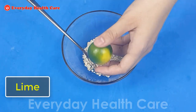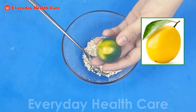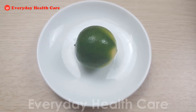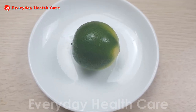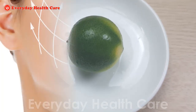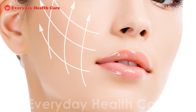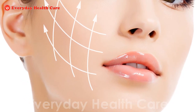The last ingredient is lime. You can also use lemon if you don't have lime. This citrus fruit contains vitamin C that helps in boosting collagen production and improving the elasticity of the skin. Vitamin C also helps prevent free radicals that can damage collagen, leaving you with smoother skin.